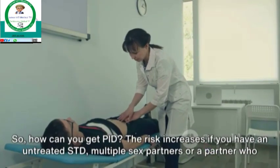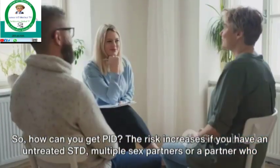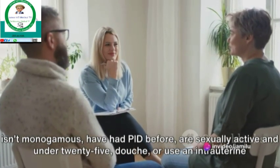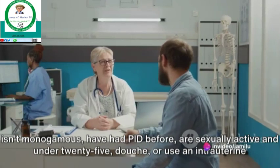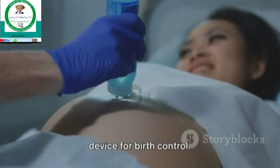So how can you get PID? The risk increases if you have an untreated STD, multiple sex partners, or a partner who isn't monogamous, have had PID before, are sexually active and under 25, douche, or use an intrauterine device for birth control.